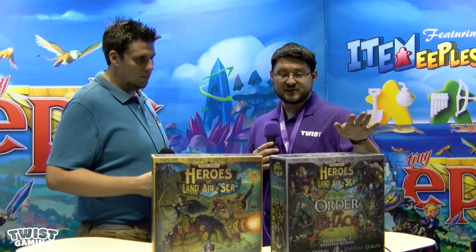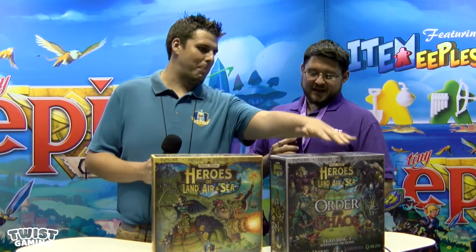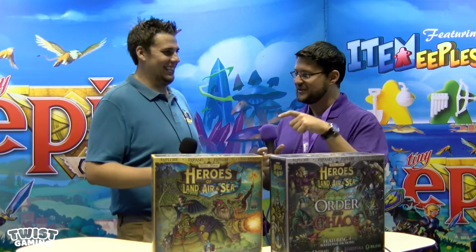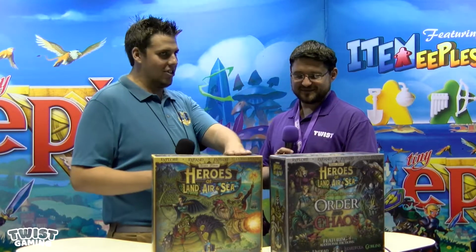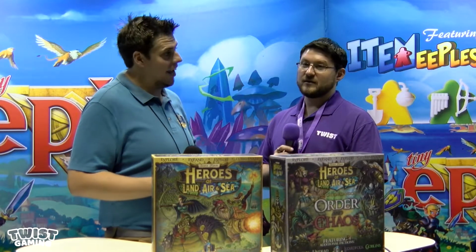Fantastic. So can you tell us a little bit about Order and Chaos here? Yeah, so you're looking at the expansion. This is the base game, Heroes of Land, Air, and Sea. This is the expansion, Order and Chaos. The expansion is the same size. It's not just a little tack-on. This is another equally big animal here. That's correct. In Heroes of Land, Air, and Sea, the base game is the 4-player game, and this is going to give you the 5th and 6-player add-on. Nice.